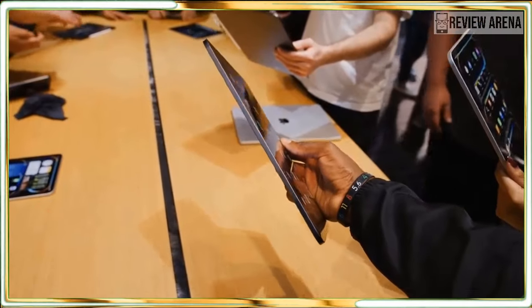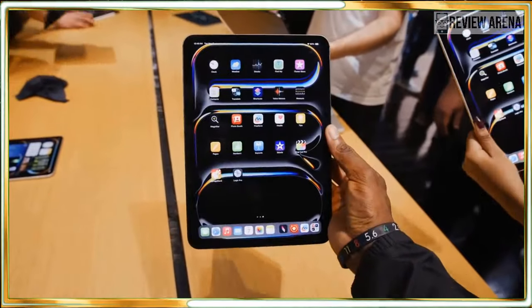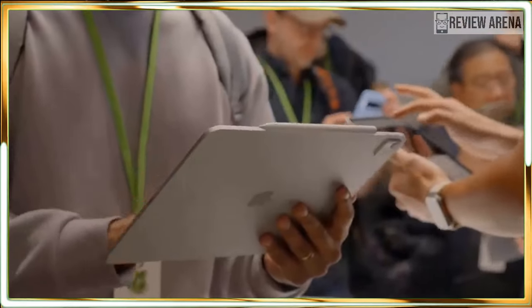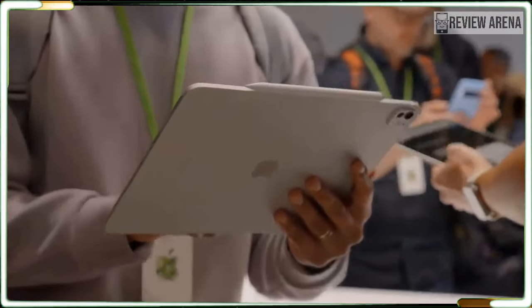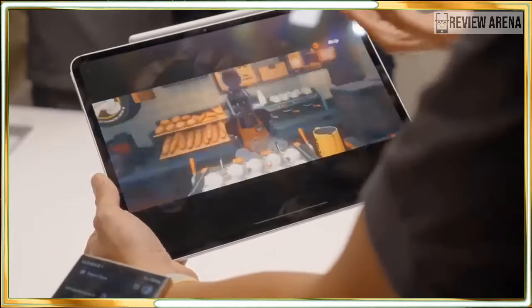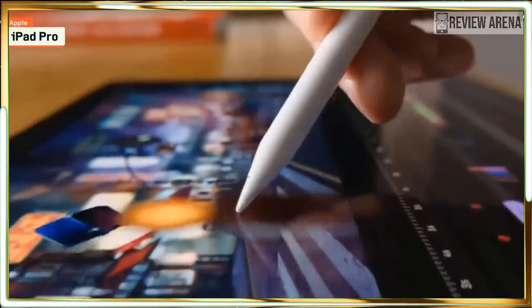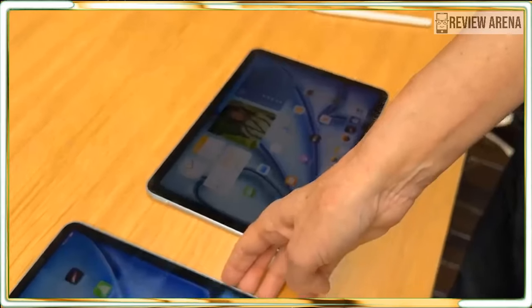I briefly went hands-on with the 13-inch iPad Pro 2024 and was impressed by Apple's premium tablet. The lighter weight and thinner profile immediately stood out. This isn't the big and bulky iPad Pro of old. In fact, I want to call this the iPad Pro Air because of how light it feels.